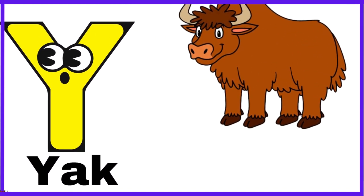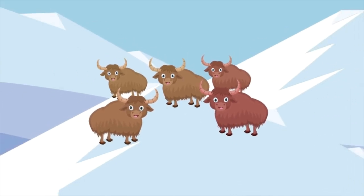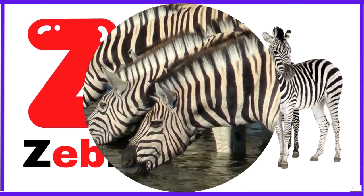Y for yak. Group of yaks are called yak herd. They live in snowy mountains. Z. Is that for zebra?